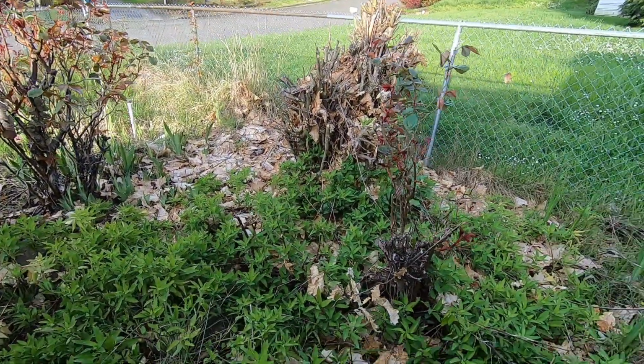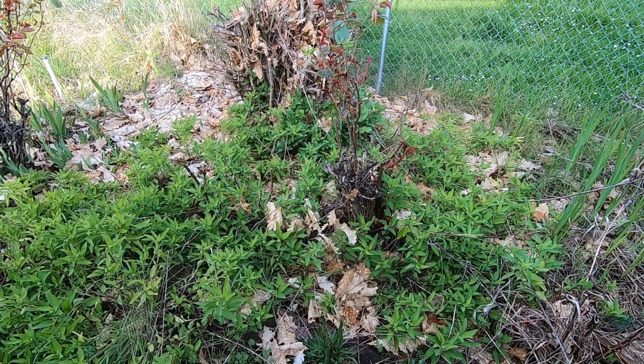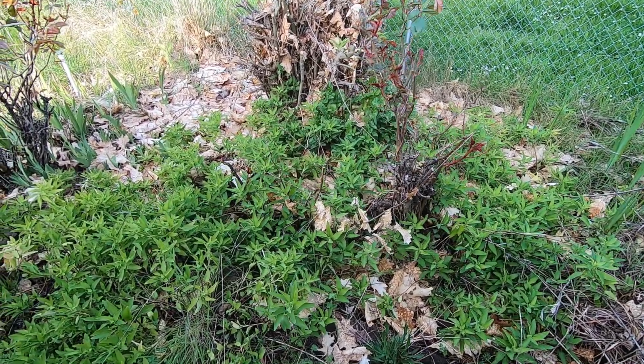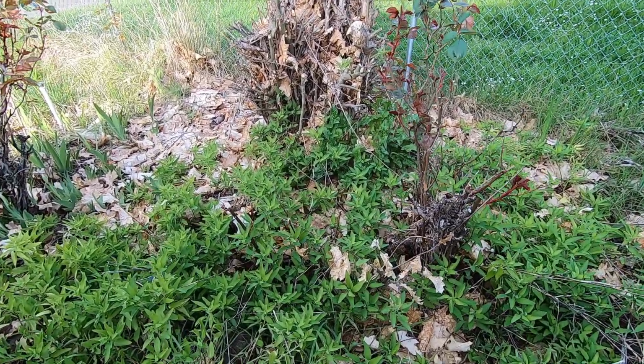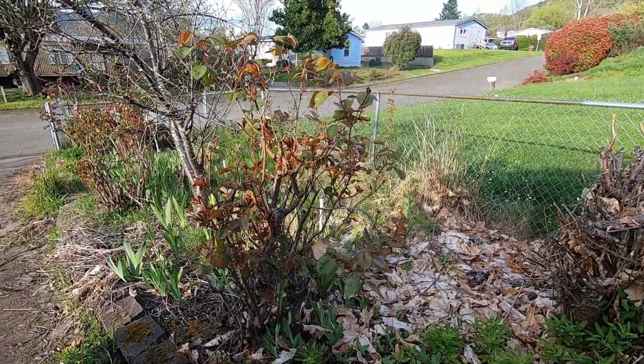And in the front yard here, we got some other kind of lilies that come up. I'm not sure if they're Peruvian lilies or what, but they're leafing out real nice. My roses, I got them pruned back pretty good this year. They're all leafed out, looking good.